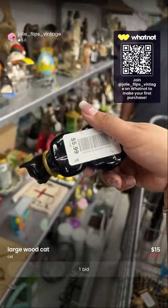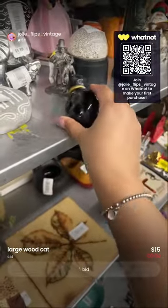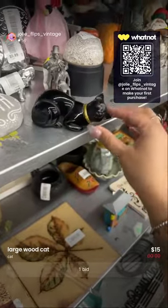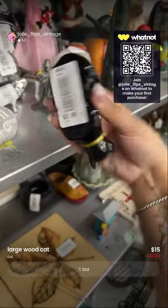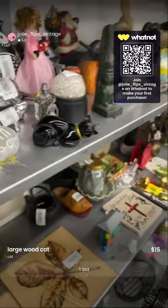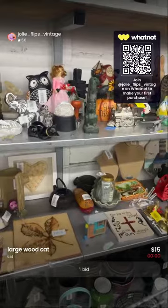$6. I'd run that for $12 if you want it. Super cute. No issues with it. Just going to pack it for you. Okay. Sorry. Do you want me to run it, Bam?